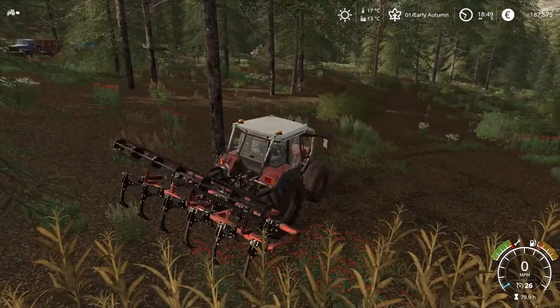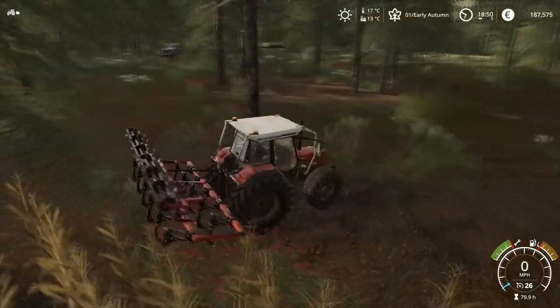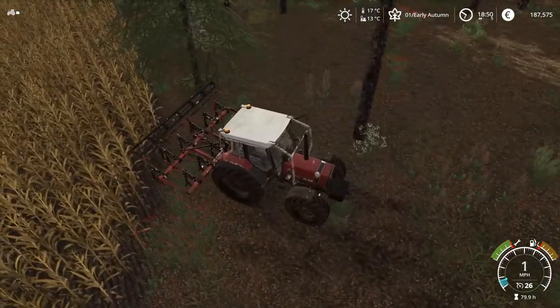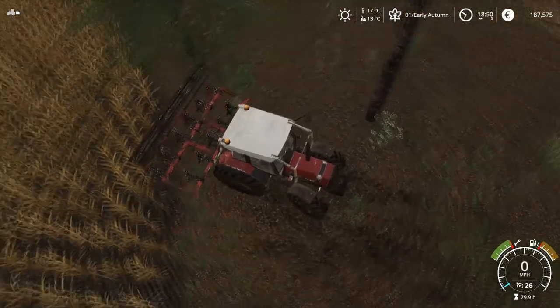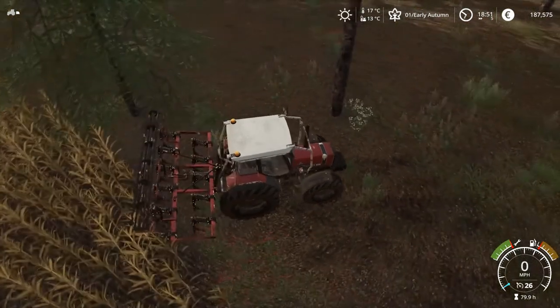Okay, here we are now. We got some tidying up done. Got some equipment moved out of the way. Yeah, I got some stuff set up up there, up on the top of the hill. So for now, it's time to plough out this field a bit. And we're going to do a tiny bit of damage to this crop here.